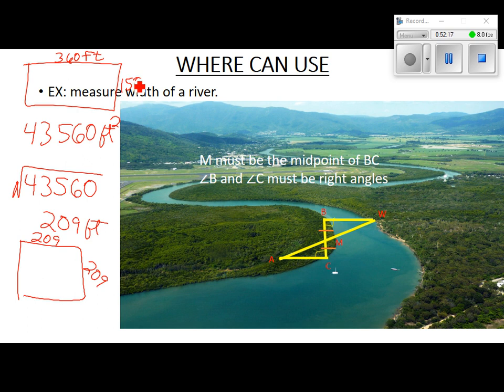What could we do to find the area of this? For area, what do you do? You multiply, right? We don't want perimeter, we want area. 360 times 150 is 54,000. Is there an acre out there? Yeah, there's an acre and a little bit. If we subtract that, it'd be about an acre and about another 11,000 feet. So about an acre and a quarter in a football field.